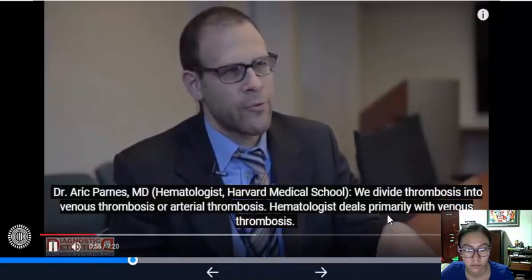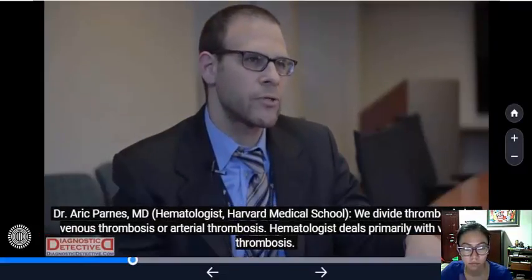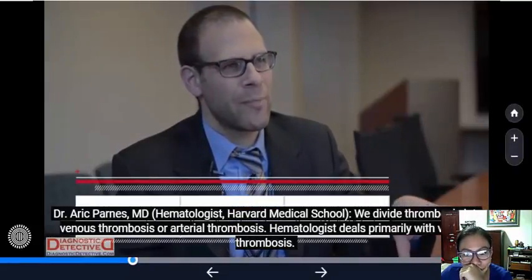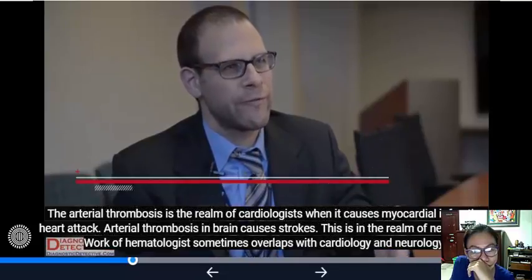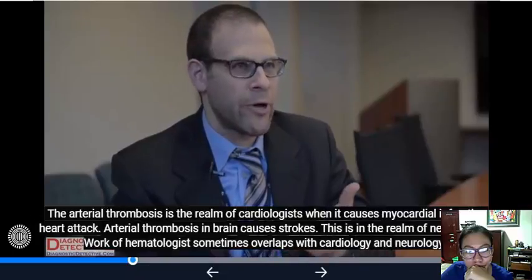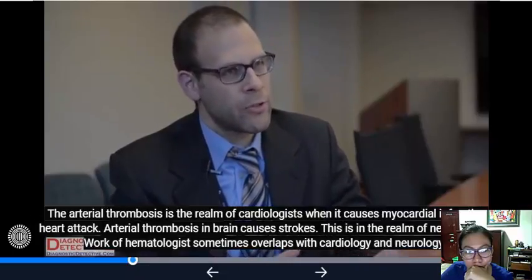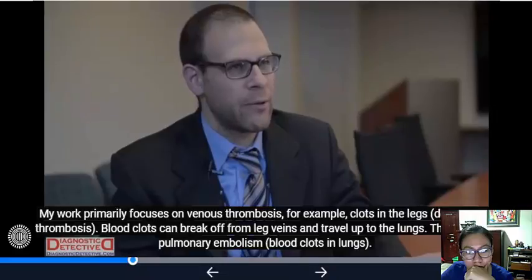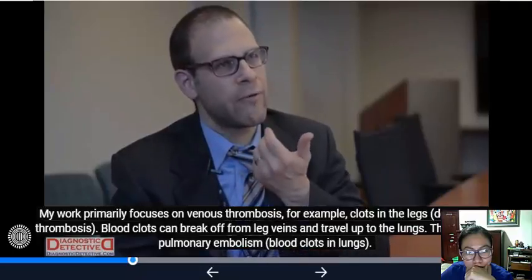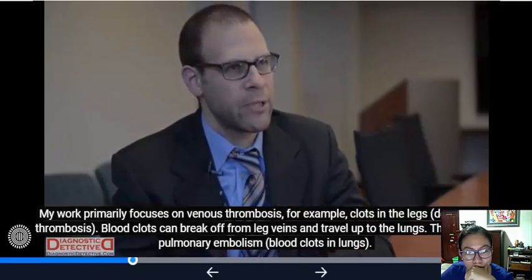So typically we divide up thrombosis into venous thrombosis or arterial thrombosis. And the hematologist tends to deal primarily with venous thrombosis. The arterial thrombosis is myocardial infarction, heart attacks, the realm of the cardiologist, or stroke, the realm of the neurologist. There's a little bit of overlap, but primarily my focus would be venous thrombosis, and this tends to be clots in the legs, and clots in the legs can break off and travel up to the lungs, causing a pulmonary embolism.